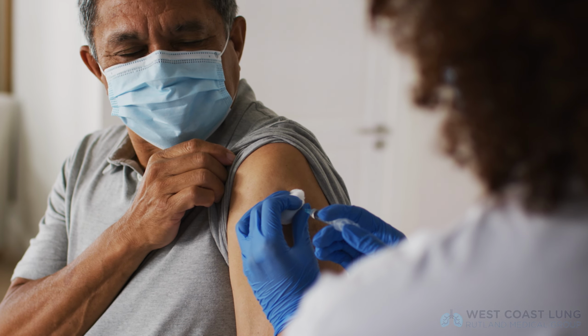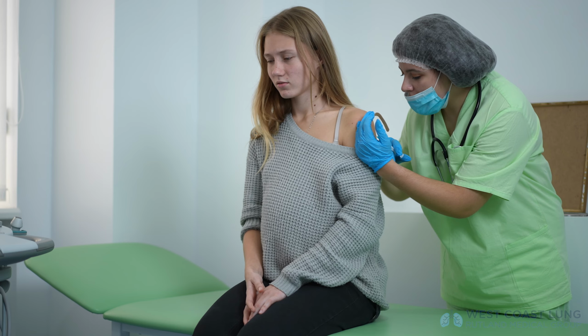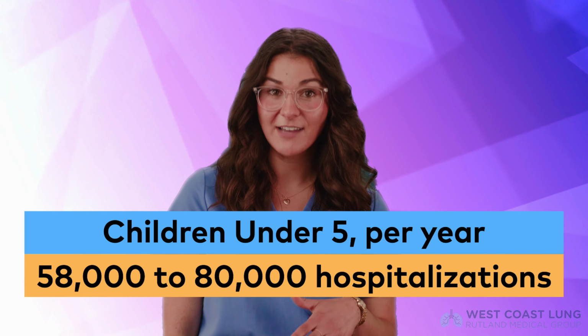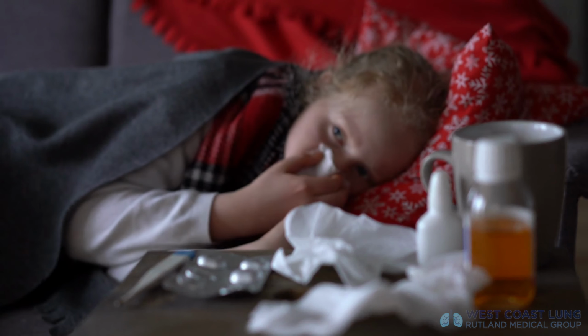But remind me, who can get this vaccine? The CDC recommends adults 60 and older get a single-dose RSV vaccine, as well as pregnant women who are 32 through 36 weeks pregnant. The vaccine will actually benefit their baby because the antibodies, as long as the mom continues to breastfeed, will pass on to the baby. The CDC reports that an average of 58,000 to 80,000 children under the age of 5 are hospitalized with RSV yearly. Getting the vaccine while you are pregnant can help prevent your child from becoming very ill.